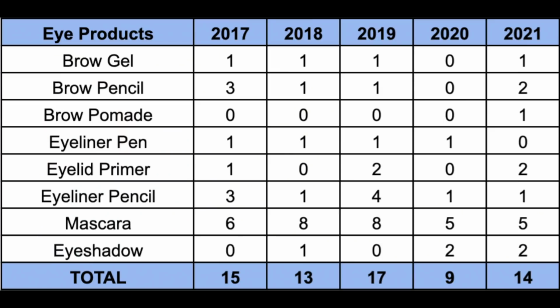This past year I used 14 eye products. Last year I used 9, but in past years I've used around the same amount that I used in 2021. I think for last year I just didn't use up as many mascaras. I think that's probably the biggest difference.